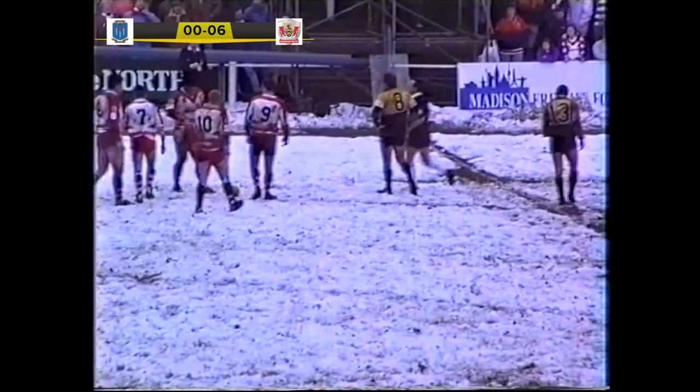Fieldhouse turns round, to Clark. Clark to Russell, who steps inside. And again, the ball moving now, Oldham, from Ruane out to Charlie McAllister. Attempts to push Roy Dickinson off, but can't quite do so, and a knock on there from Des Ford.